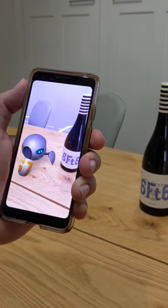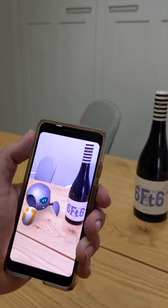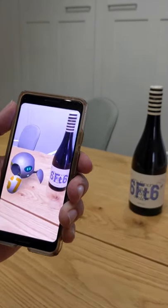Could you tell me the food pairing notes that go along with this wine, please? This one can be matched with a wide range of hot and cold treats such as prosciutto and barbecue.